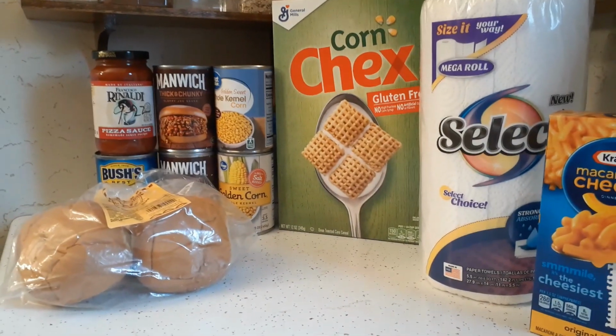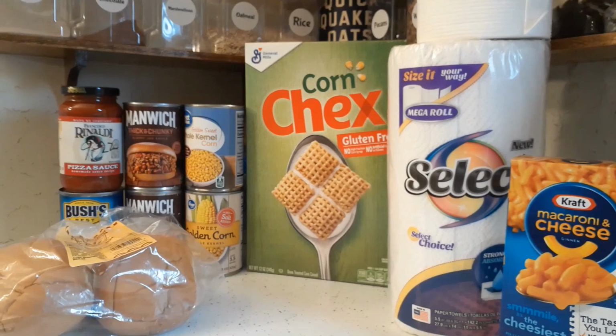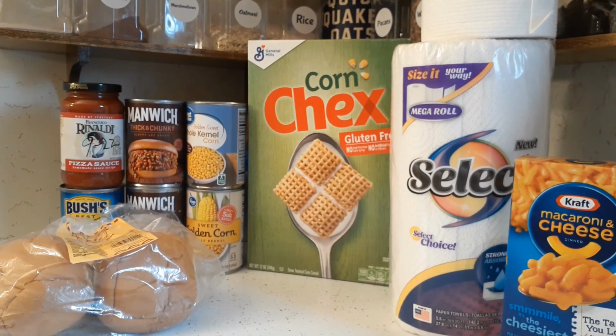And you'll see the video either before or after this part of grilling out the pork chops we received. We received 4 pork chops and they were really good.